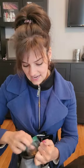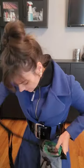This is my training pouch that I use to put his treats in. I do put them in a Ziploc bag first, and that way I don't have crumbs and kind of stinky dog treats sitting at the bottom. I do really love this one. You can buy any one of them online, but this just helps keep your hands from constantly having the treats in your hand. So this will just clip onto me. So let me clip this on.